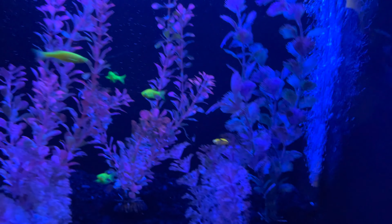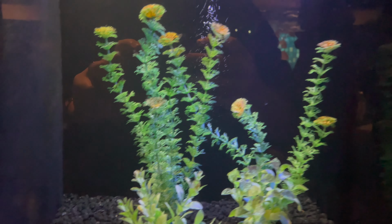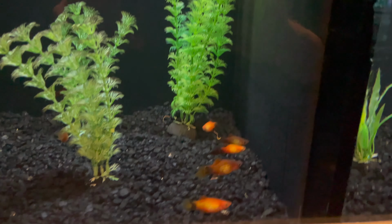And now we make the jump to freshwater with some glofish danios and some black skirt tetras, followed up by an empty tank here, and then followed up by some tanks of some red platies, which I'm not a huge fan of, but they are also really cool to see, some really brightly colored red fish.